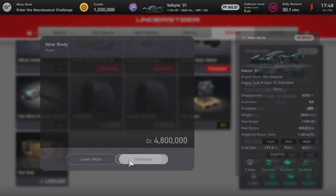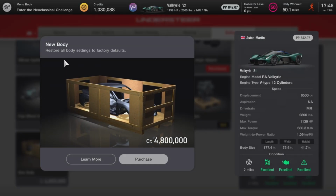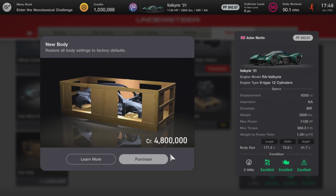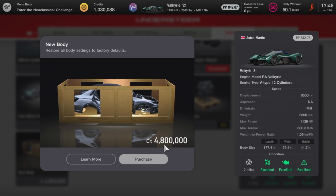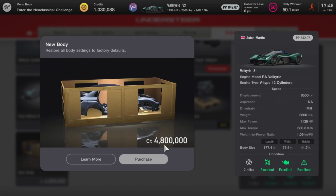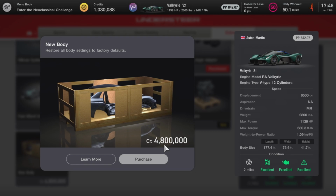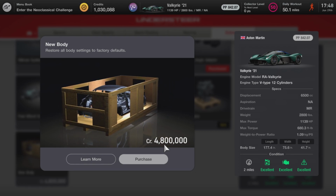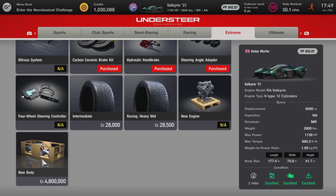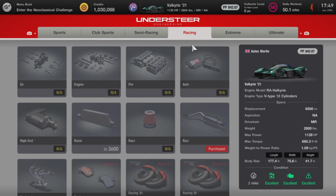Oh, what? If you want to restore all body settings to factory defaults, that is 4.8 mil. That's even more expensive than buying a new... What? So yeah, I can buy the whole car for 4 mil, but then if I want to get a new body, that costs 4.8 mil. Bro, what? Might as well just buy another Valkyrie.